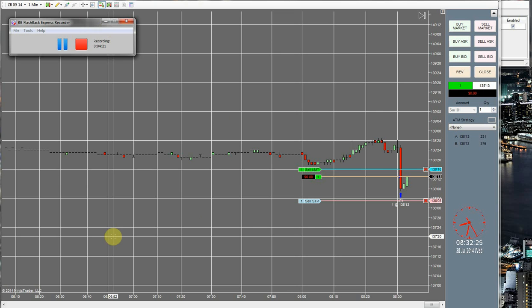The ZB is one of those instruments that has a pretty high tick value. It's actually 31.25, so that's $31 for every tick. So it's a very high tick value instrument, which can obviously be a good thing. It can also be a bad thing as well, depending on the situation.